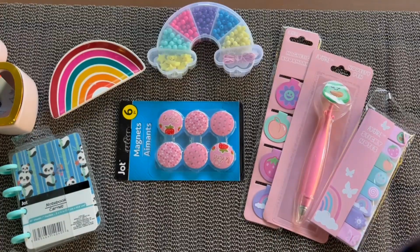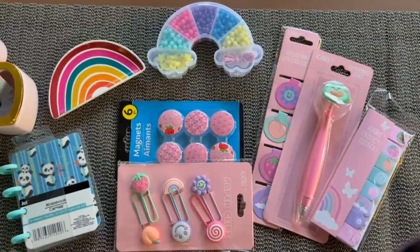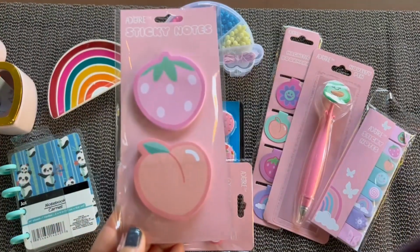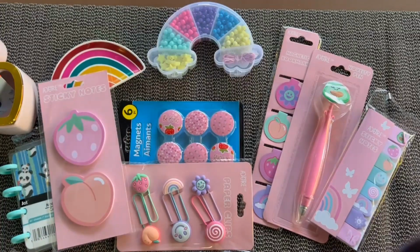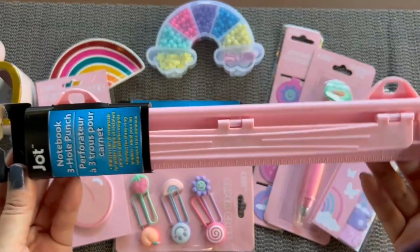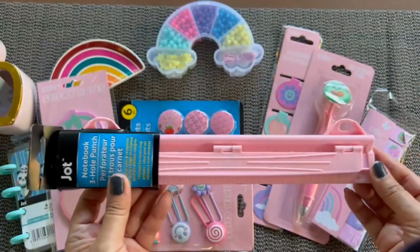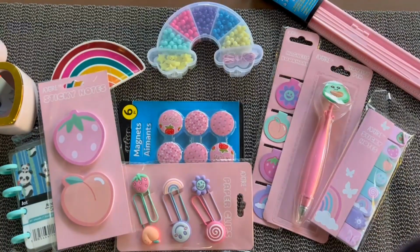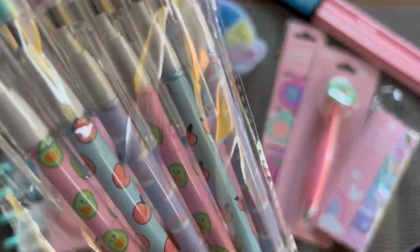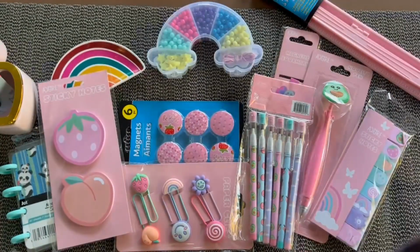Let's see what else is in this bag. We have more of these cute paper clips. I love those. And some cute sticky notes in the peach and strawberry. And then let's see, this is something else. I've always seen metal punch holes, and to see it in pink is pretty awesome. So thank you for sharing that. And then I love these pencils. I grew up using these types of pencils and I love them, so thank you.